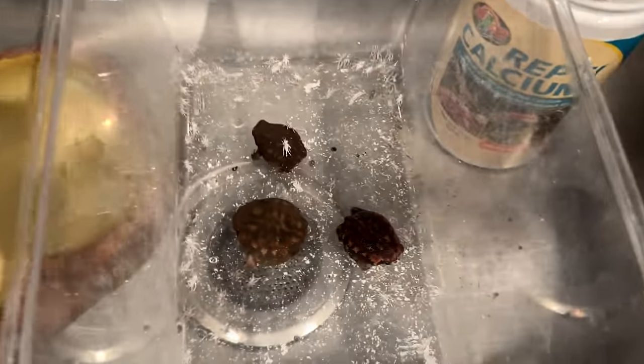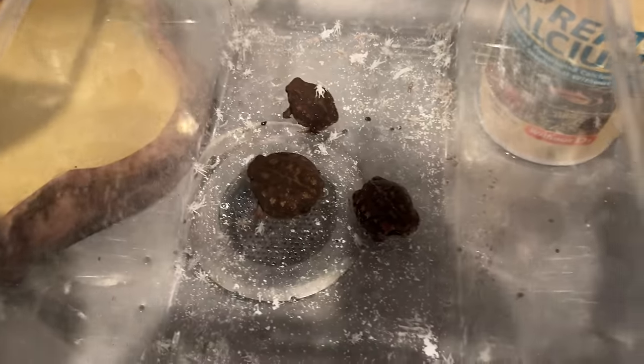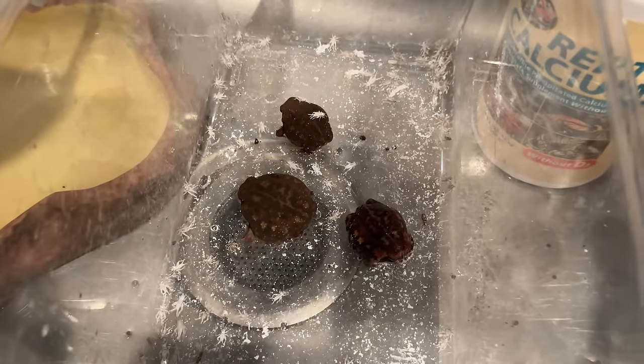And they probably go through about 200 crickets a week. I usually get them in 200 counts and they finish them fairly quickly.